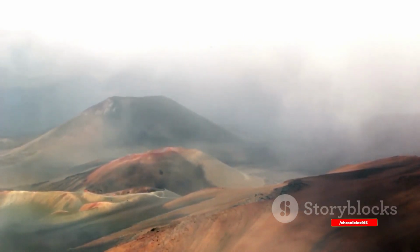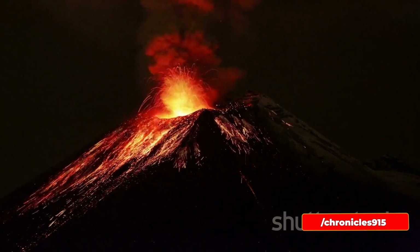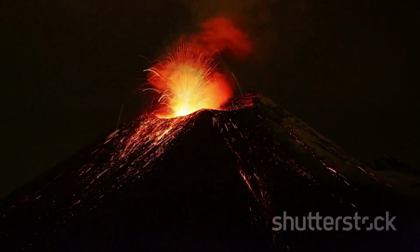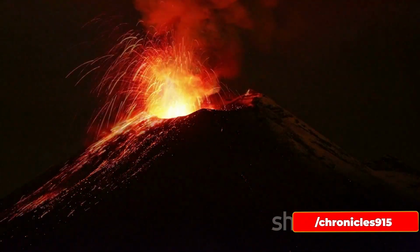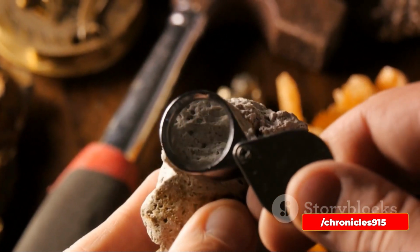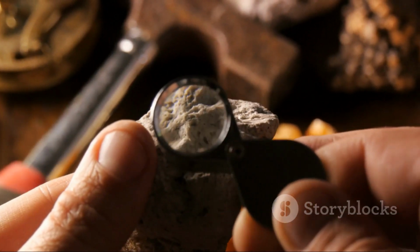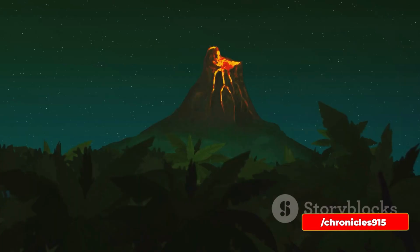Now imagine the shell is broken into several large pieces called tectonic plates. These tectonic plates are constantly moving, albeit very slowly. They slide past each other, collide, or pull apart, and it's their movement that triggers the birth of a volcano. When two plates collide, one plate often gets forced down into the mantle, where the intense heat and pressure cause it to melt. This melting forms magma, a hot, molten rock that is lighter than the surrounding solid rock.